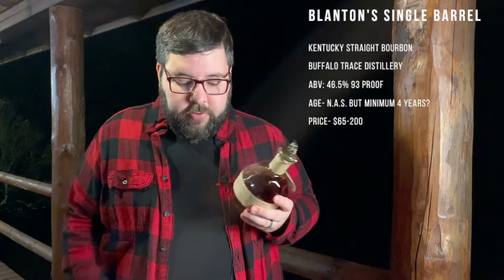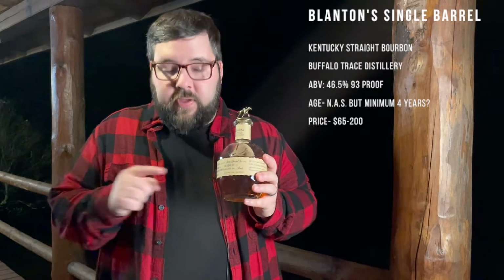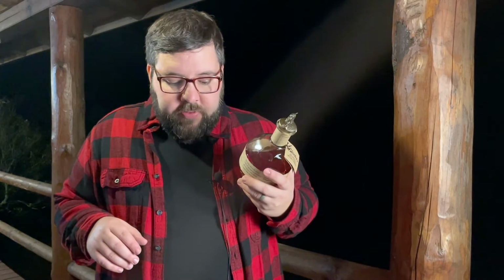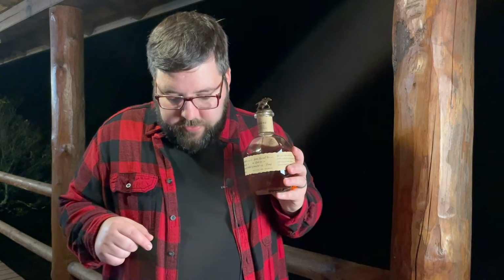So this is 93 proof, so not a high proof for bourbon. This is mash bill number 2 though, so it's a little bit different than Buffalo Trace and Eagle Rare and a few other ones. This is supposed to be over 10% rye. We really don't know, but mash bill 2 has a higher percentage of rye than mash bill 1. So it should have a little bit more rye kick to it, a little bit more spice to it. This is coming out of Buffalo Trace, which is in Frankfort, Kentucky, the state capital of Kentucky. Yeah, I think that is all the information I have for it.